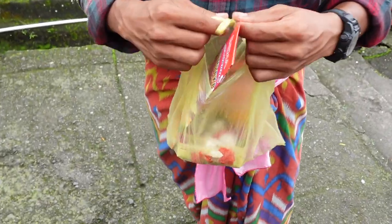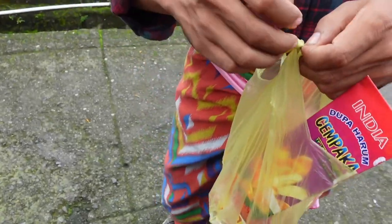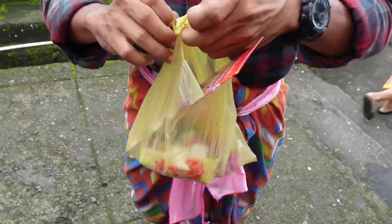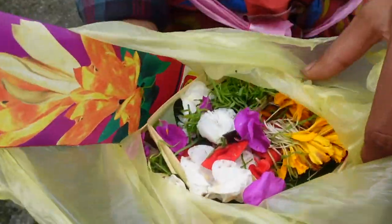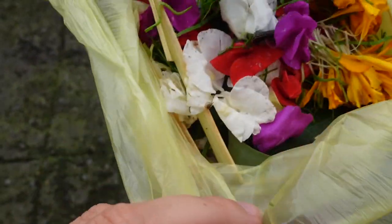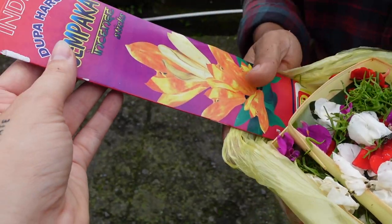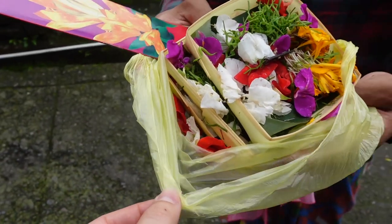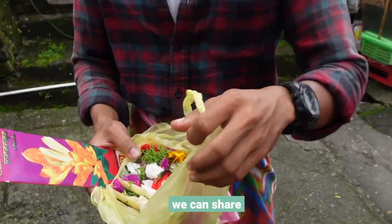Oh, this is for praying? Can I see? Yeah. How much did you pay for it? It's all of them, like it was 40. Oh, okay. Yeah, 40k. Oh, that smells amazing. So what is it? So flowers. We have the incense sticks. And then, wow. So this is canang sari and the incense sticks. Wow, I love it. So two you get. Oh no, three. Wow, I love it. And share, because there's the three of us.